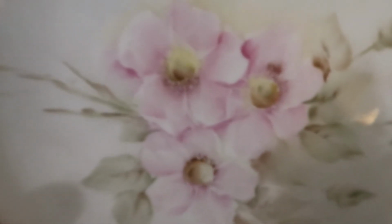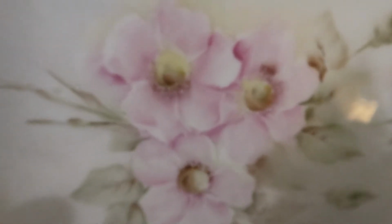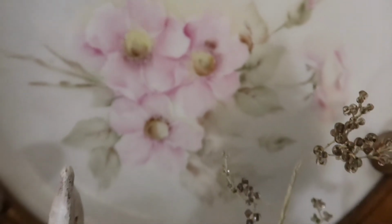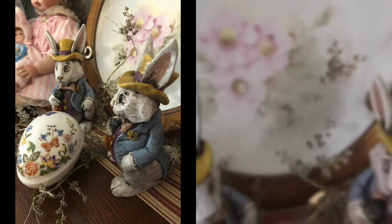If you've watched some other videos, you're going to start seeing China painted plates popping up here and there. They're just precious. I love that. What a lost art. Are people still doing that? I don't even know. But that is just the sweetest. Very well done, by the way. I've had that for years, Rolling Hills, you know.